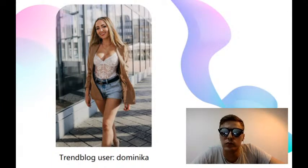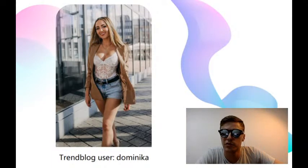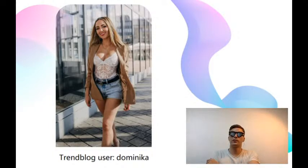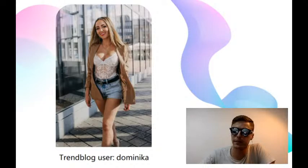Cool fit. Overall appearance, I think, is nice here, in combination as well with her hair done matching in color as well. Shout out to Dominika. Yeah, think it's a cool fit. As I said before, it would be nice to see what's happening around the ankles as well. But overall, I think this is a solid 4 out of 5. This is a good fit. If you guys want to rate her yourself, as I said, leave her a note or a rating on Trendblog.